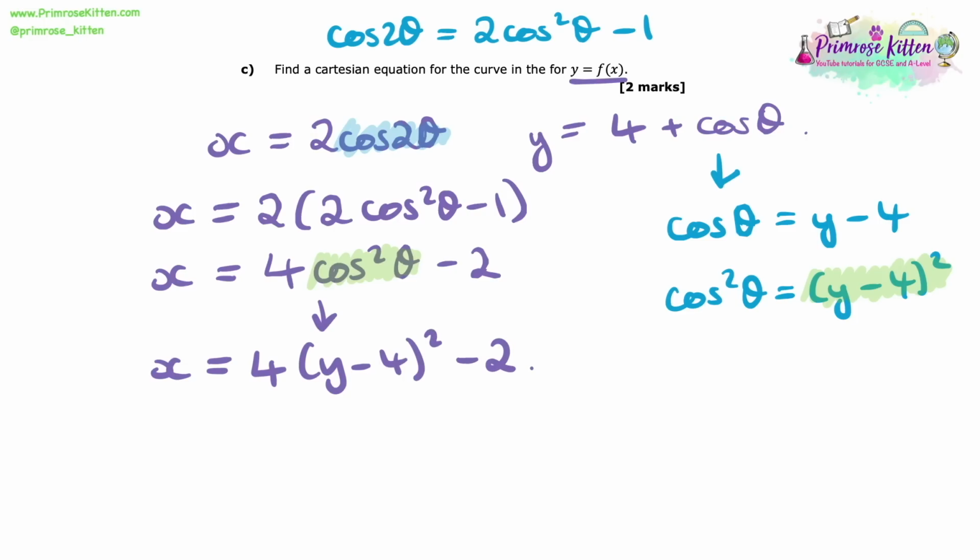Now in this question, we do have a Cartesian equation. It's just in terms of x and y. However, we want it in the form y equals f of x. So that means we need to rearrange this bit by bit to get the y on its own. So here we could add the 2 onto the other side and get 4 times y minus 4 squared equals x plus 2.